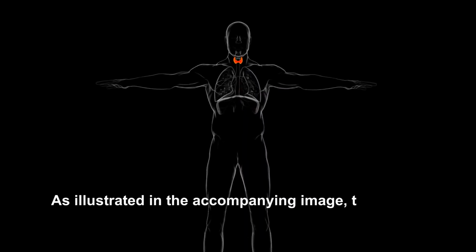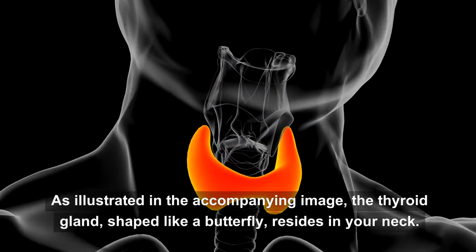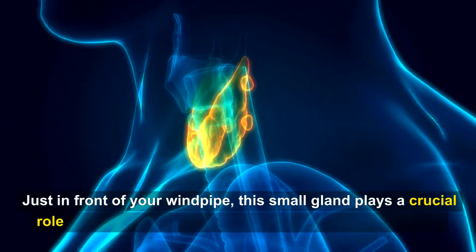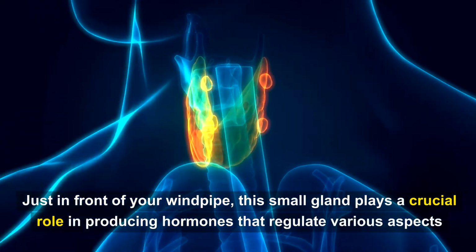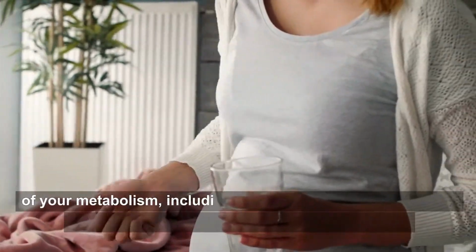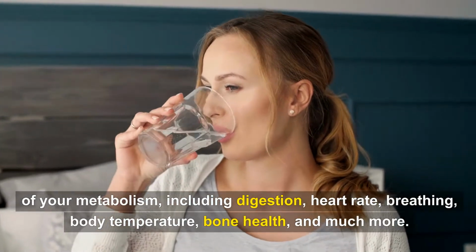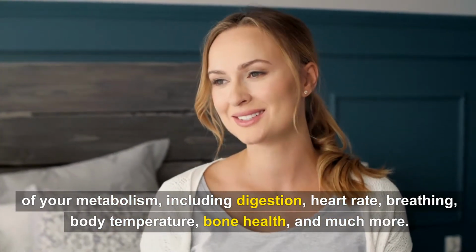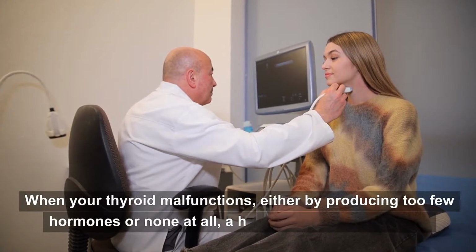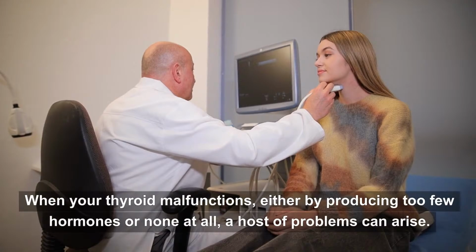As illustrated in the accompanying image, the thyroid gland, shaped like a butterfly, resides in your neck, just in front of your windpipe. This small gland plays a crucial role in producing hormones that regulate various aspects of your metabolism, including digestion, heart rate, breathing, body temperature, bone health, and much more. When your thyroid malfunctions, either by producing too few hormones or none at all, a host of problems can arise.